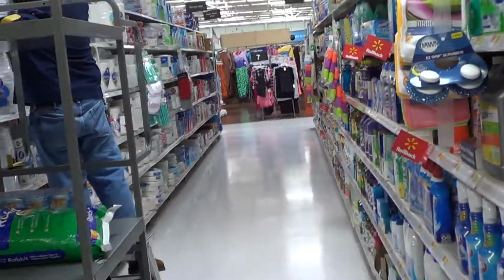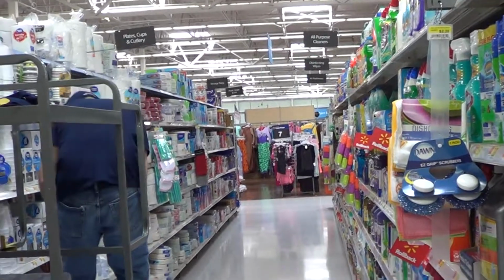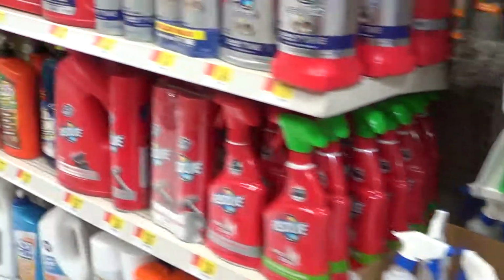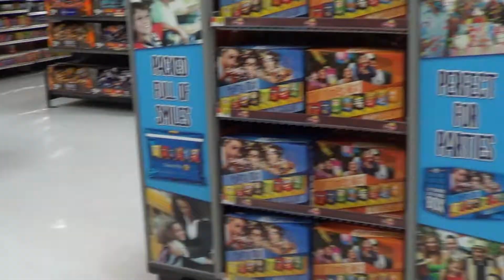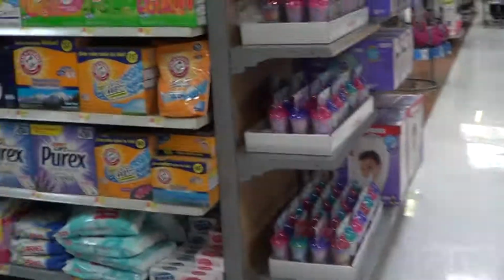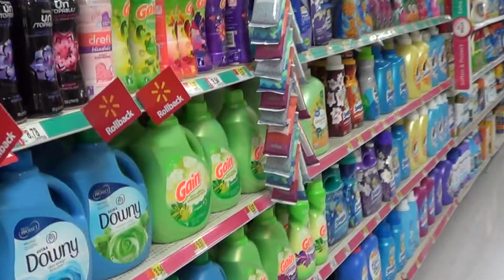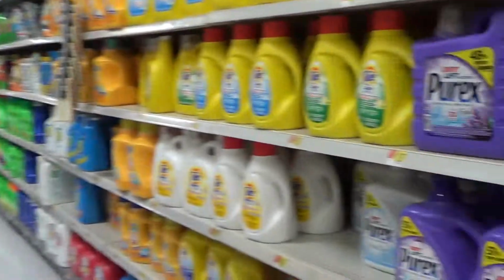New side. Storage bags, garbage bags. Paper plates. Okay, coming back out here. And then in here is more laundry stuff. Laundry, laundry soap.